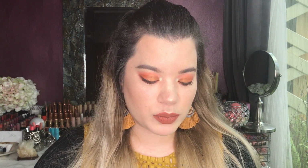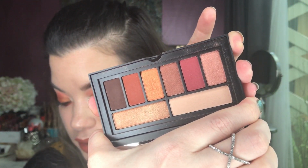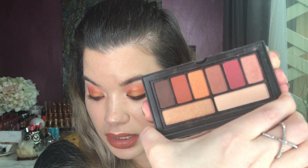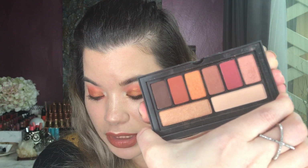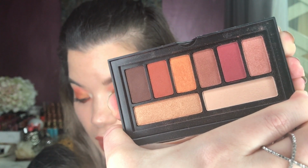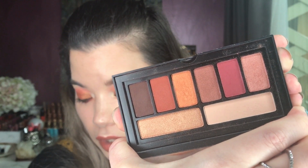So next up is this Smashbox Covershot palette in Ablaze. It's also a mini palette and perfect for traveling because of the compact size. And I love this palette. Like I mentioned before, Smashbox Covershot palettes are kind of hit or miss, but this one is amazing. All the shades just work flawlessly on the eye. It's gorgeous. You can create a variety of looks. I just cannot speak highly enough of this palette. It's one of my all-time favorites, especially for fall.